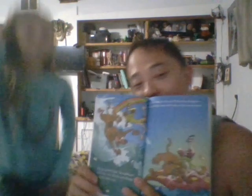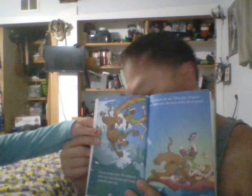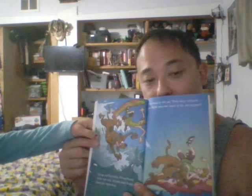Do you want to describe this? So what you see is Scooby and Shaggy falling down from the surfboard with the wave right behind. Then on the second page you see Scooby and Shaggy hitting their head on the sea serpent's tail.